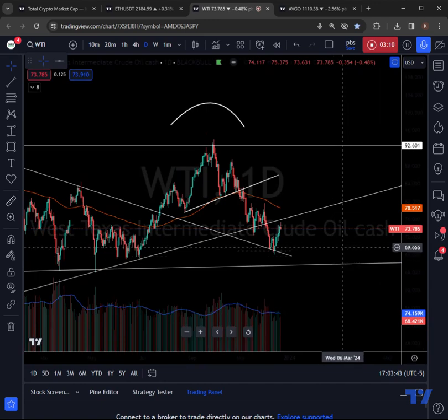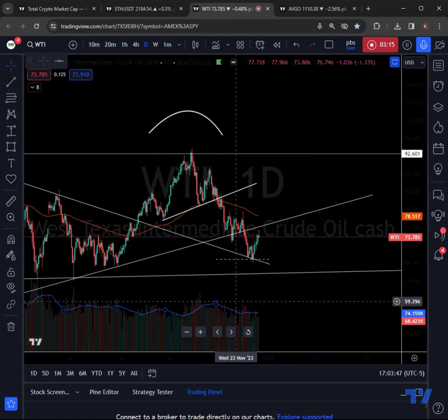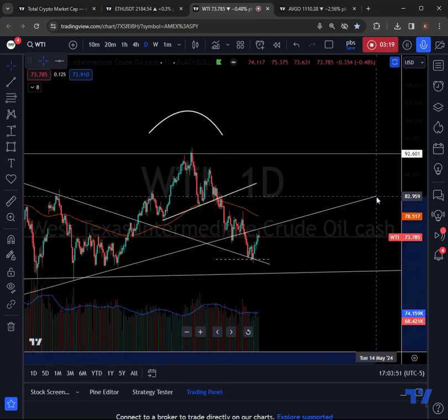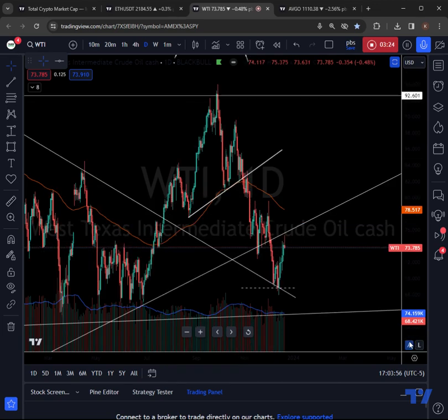WTI crude today actually got rejected. I'll show you this key trend line that I'm watching. So this trend line, if you connect it to this low pivot here, which I'll just drop down a little bit, you can see this low pivot, and let me just scroll out on the chart.